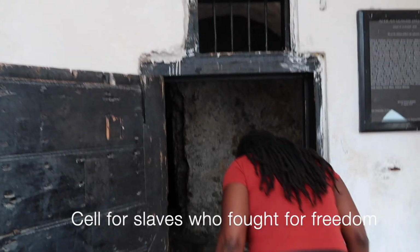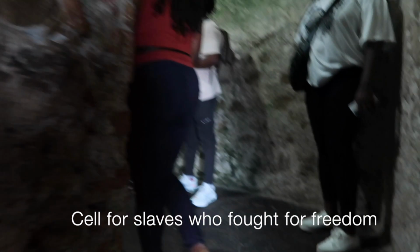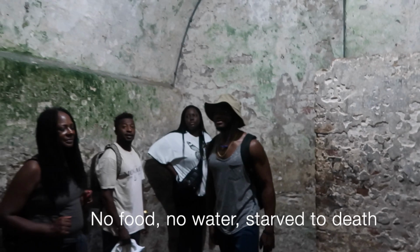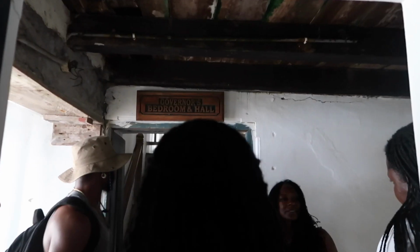Because they were suffering, because they were maltreating the blacks. So some of them were fighting British. They wanted freedom. Those doing that were brought here, especially men. The cell has 3 doors. 1 door, 2, and 3. So you can never get out. They'll bring them in, they'll lock the 3 doors. No food, no water, no lights. Then he killed them. They were starved to death.